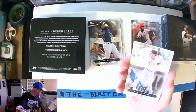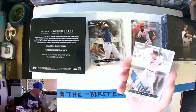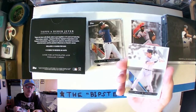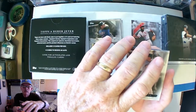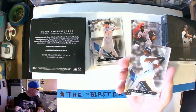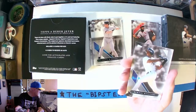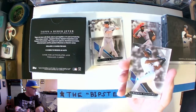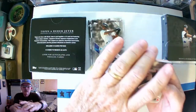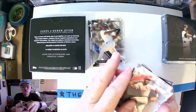O'Neill. The only O's we have in the Hall of Fame are O'Day, O'Malley, O'Rourke, and Mel Ott. Only four players with the last name starting with O. And Bernie Williams. That's another star player. So we did get a few Hall of Famers out of there: Ozzie Smith, Ryne Sandberg, Tim Raines, and Dave Winfield.